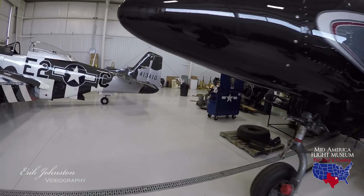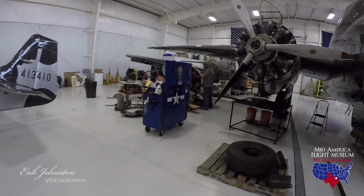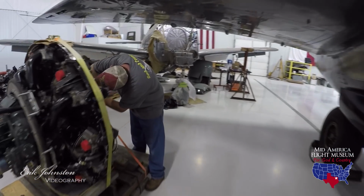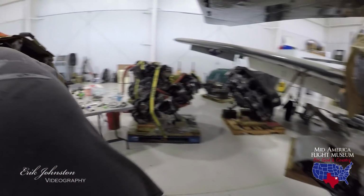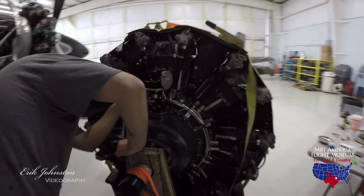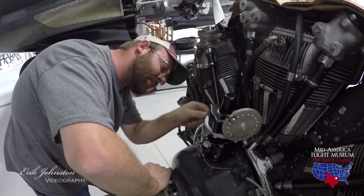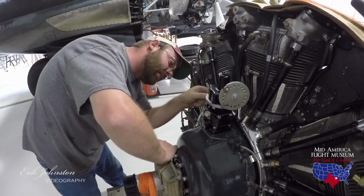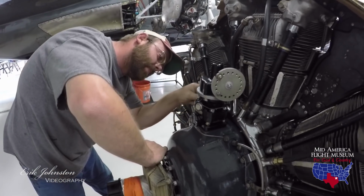Very cool. Let's go check with the maintenance guys, see what they're doing. What's up, Billy? Billy's one of the more famous guys over here. What you doing, buddy? Putting the prop governor on a 1300. Is this for the T-28? Yeah, the A model. It's in Breckenridge. Oh, cool. So this is the new engine. Yep.